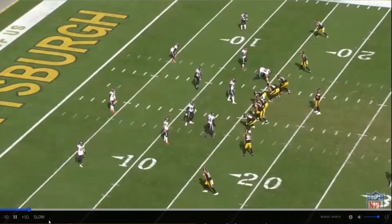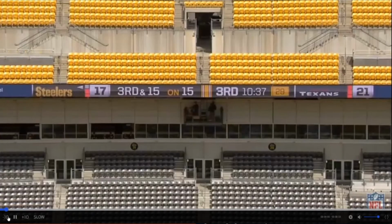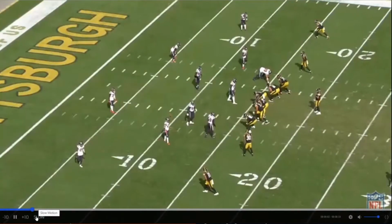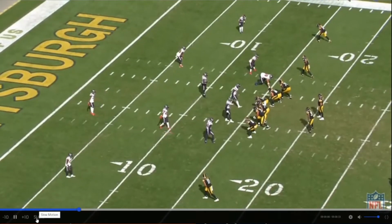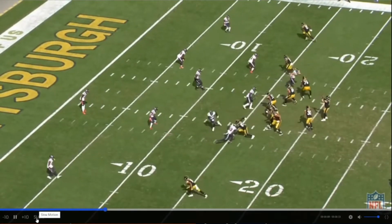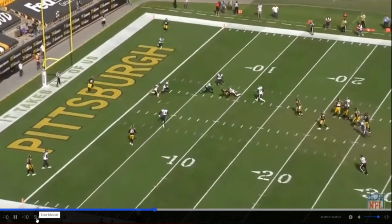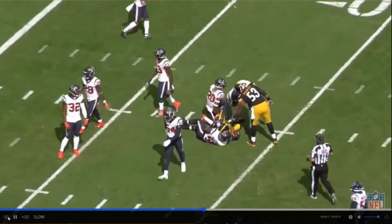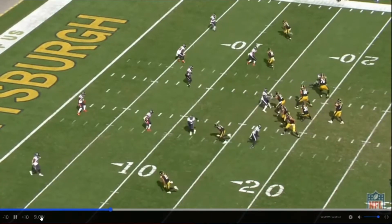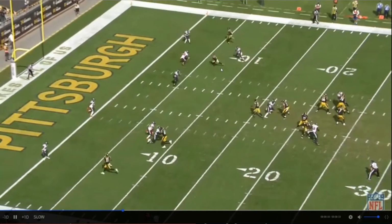All right, so 21-17 still. 3rd and 15 in the red zone, though. So really 3rd and goal. So he gets it down to Connor, tries to have him make a play. So 2-by-2 here.